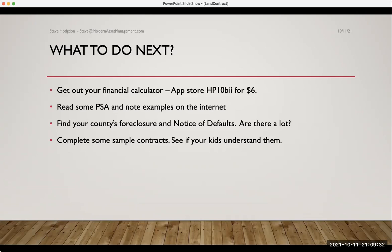What should you do next? If you don't have a financial calculator on your phone, go get one. Changed my life. I used to carry one around in my pocket or in my briefcase, and hardly ever took it out. Now that it's on my phone, I use it all the time. It's $6. Go read some purchase and sale agreements on the internet, and you get a sense of what you like and what you think your consumer would. Well, if you don't like it, you're not going to be able to sell it to your borrower. So make sure it's documents that you're comfortable with.